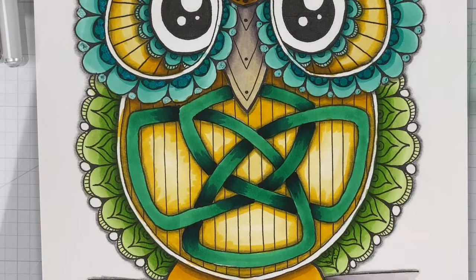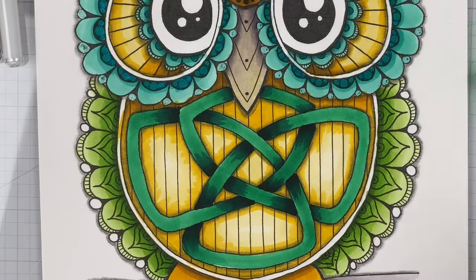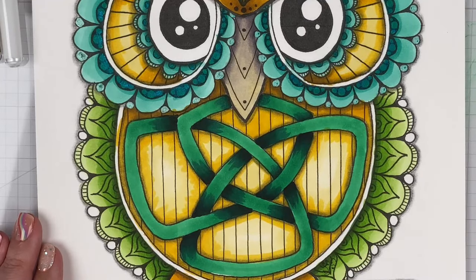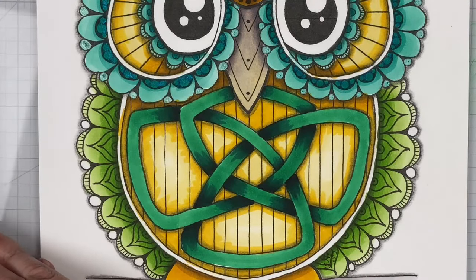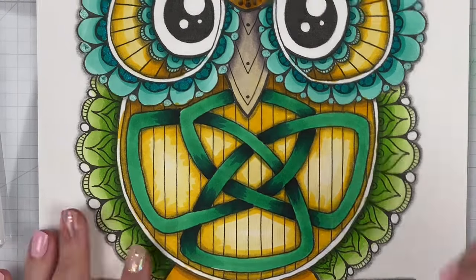Okay, let's get the comments back. Alcohol markers. Two of you would buy alcohol markers. Yeah, these gel pens are a little bit more money. Patty's asking about railroading. And so these gel pens are a little bit more money, but they're worth it.